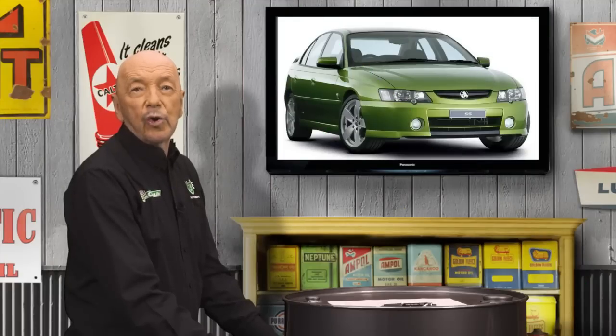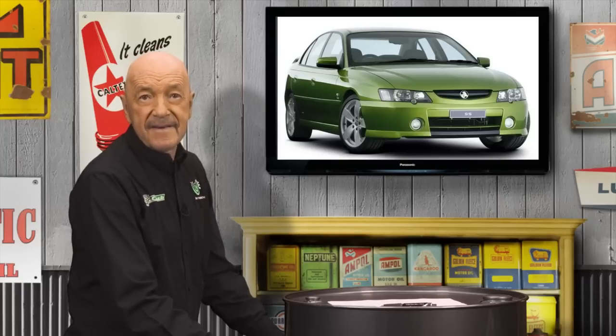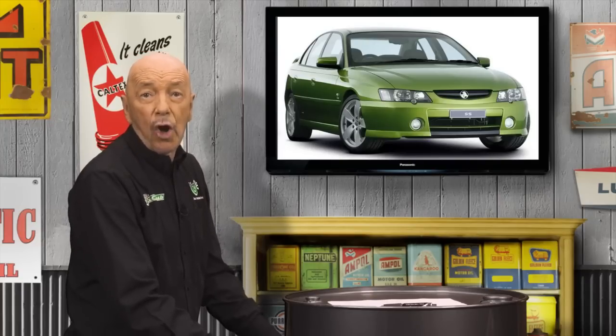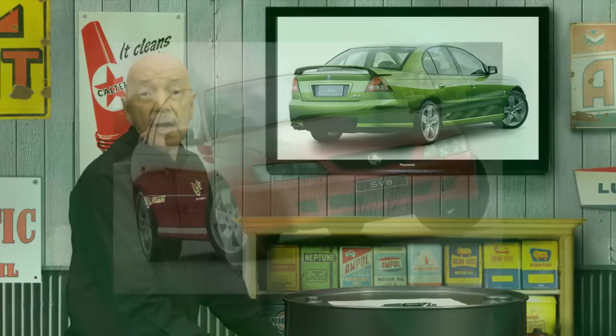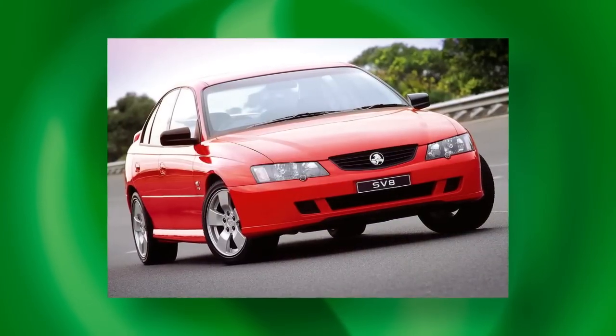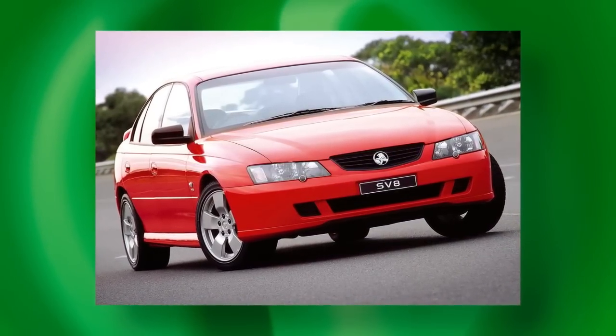The VY Commodore was introduced in 2002, half a decade after the all-conquering VT. By this stage, Holden's lead over Ford Australia looked unassailable. So essentially, the VY offered more of the same. Revised grilles, new headlights and taillights kept the Commodore looking fresh to compete with the BA Falcon. One highlight was the introduction of a new, more affordable V8 sports sedan, the SV8.